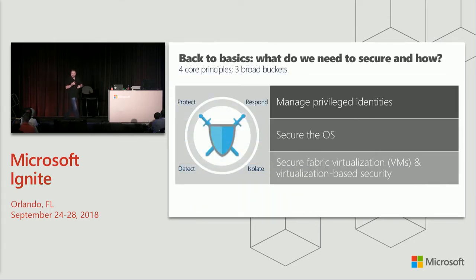All right, so protect, detect, respond, and isolate. These seem like good areas to attack. Obviously, in the protection case, we're talking about technologies that prevent tampering. So we didn't necessarily detect it, but the malware tried to do something malicious, and we had code in place that blocked that from happening.